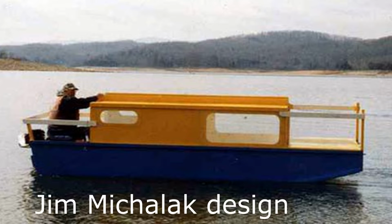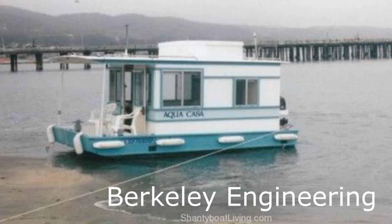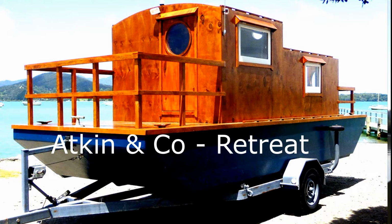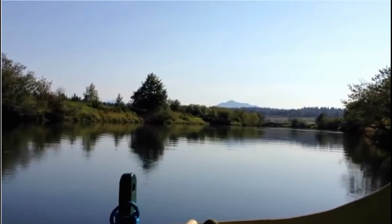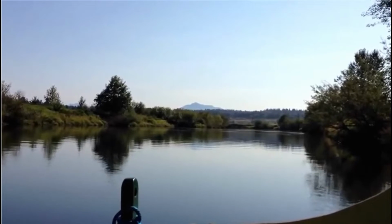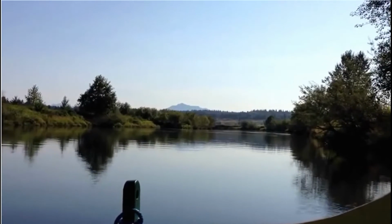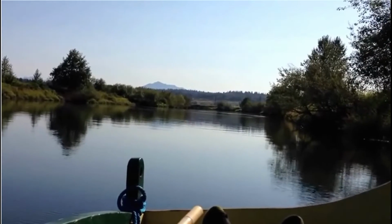There are also loads of affordable designs out there that you can build. Some are more affordable than others, but there are some great, really affordable designs. We'll do some videos that cover each of those great designs in detail in videos yet to come. As you'll see in later videos, you really can live cheaply as a shantyboater. Your little mini home, your tiny home floating on the water.